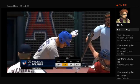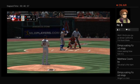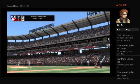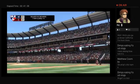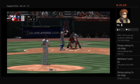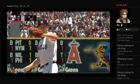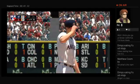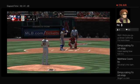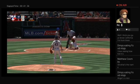Now at the plate, Yangervis Solarte. First delivery to him on the way. There's a knee-high pitch that catches the zone. Bases are empty, 1 man out. Outside for a ball, 1-1. From the windup, the 1-1 pitch. And a neck-high fastball that time.